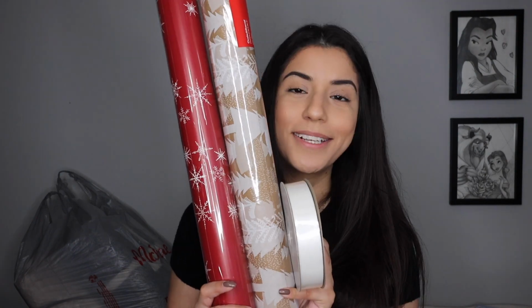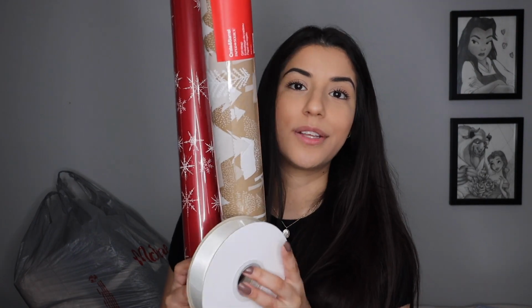And then this is actually from Amazon, not Crate & Barrel, but I had it in that bag because I bought it specifically to go with the wrapping paper. I just love the way big white bows look on presents. Mixed together, I think they're gonna look really cute, so that's why I bought that.